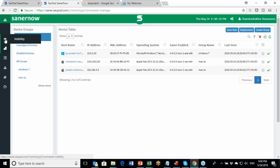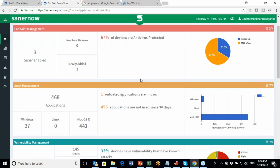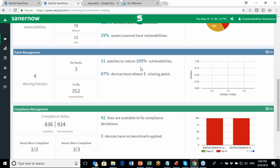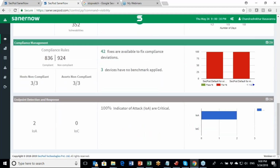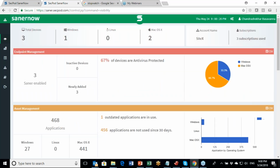Okay, looks like all of them completed. So you should see more information. There are 352 vulnerabilities from all those three systems. And we did see indicators of attack at two of them. So this is just an overview from each of the tools.